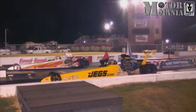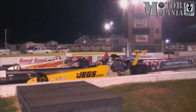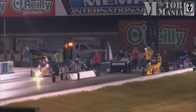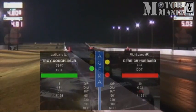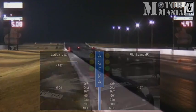Derek Hubbard, the Coca-Cola side. Coughlin's going to be taking the tour down the Summit side. D-Hub missed it by a country mile. He's 16 the wrong way. Hands the win to Troy Coughlin. Coughlin was 11 under by a hun, but he's moving on into round number next.